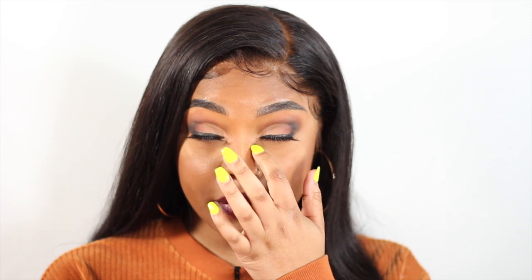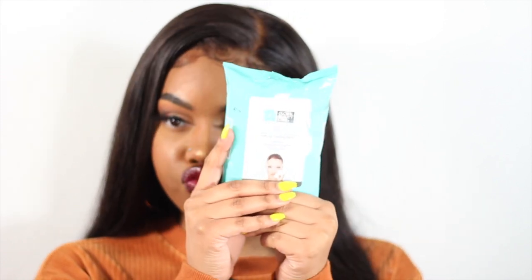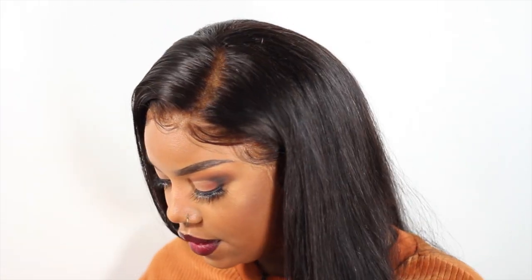But I'm finna go in with these Global Beauty Care makeup wipes. Ooh, they're the Dead Sea makeup wipes. And I'm finna just wipe this lipstick off. So it's gonna be real quiet in here because I'm gonna be concentrating.